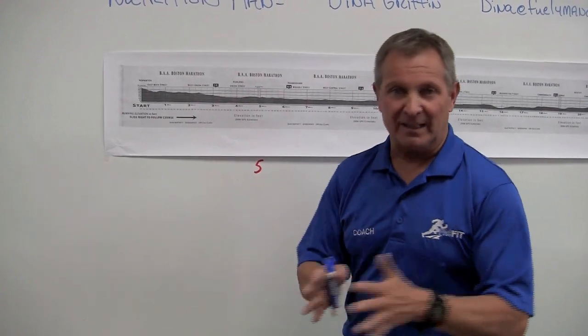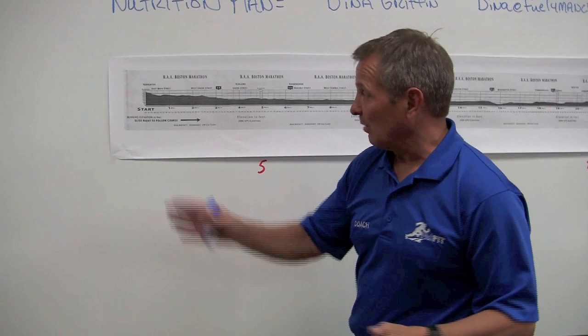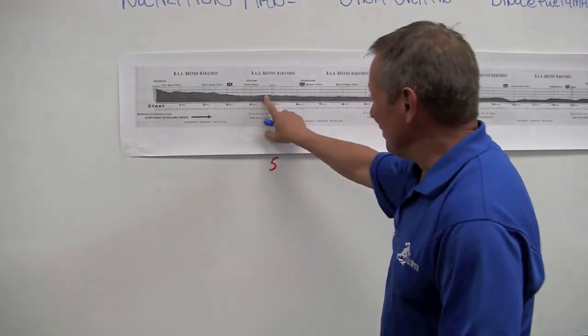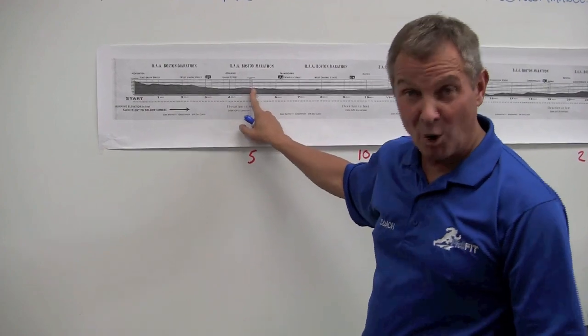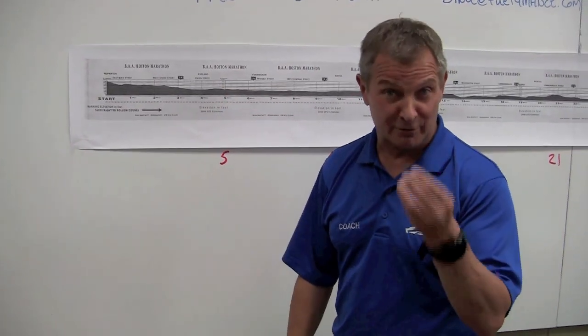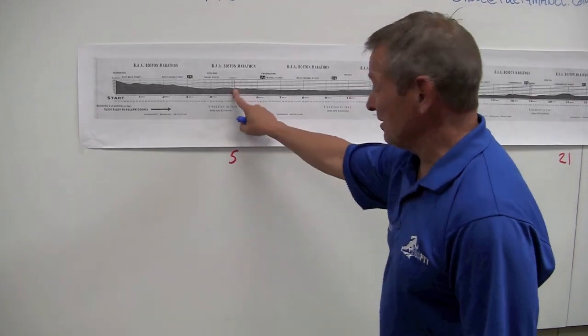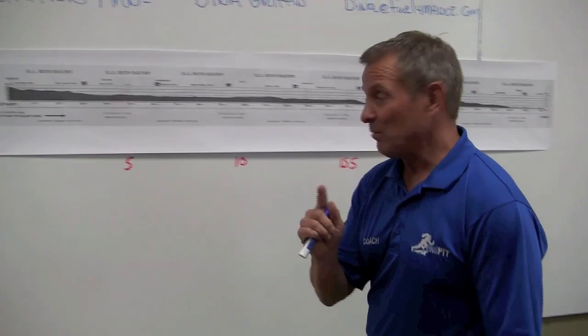You want to feel like you're easily accomplishing your average race pace goal as you're going downhill. If you're running 7-minute miles and your goal is an 8-minute mile, guess what? Lost energy. Lost energy in the legs. It doesn't matter how good you feel cardiovascularly. Lost energy in the legs here is going to affect you down here. And that's what we want to avoid.